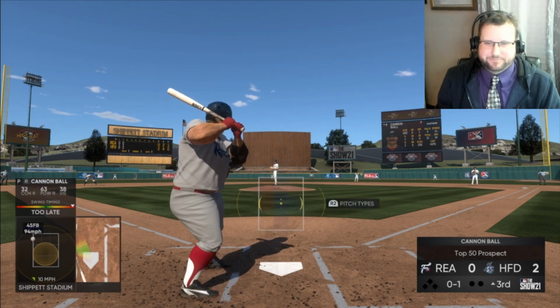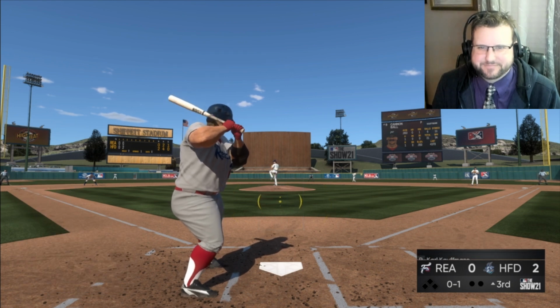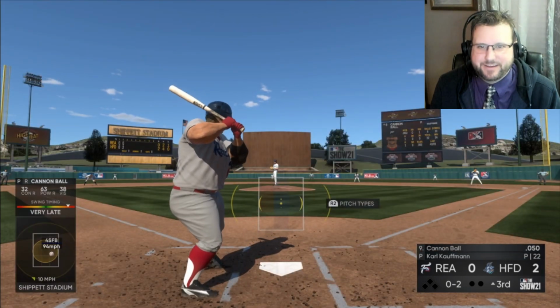Swing and a miss. 0-1. I love everything this pitcher's got working right now. He's got presence. He's got great body language on the mound. He's got fastball command and a nice early feel for his off-speed stuff.